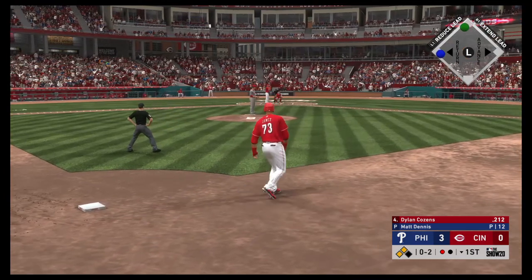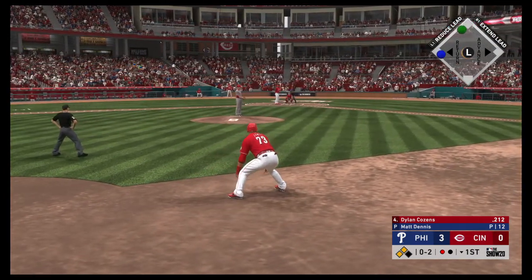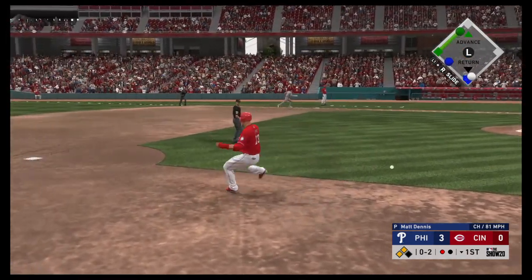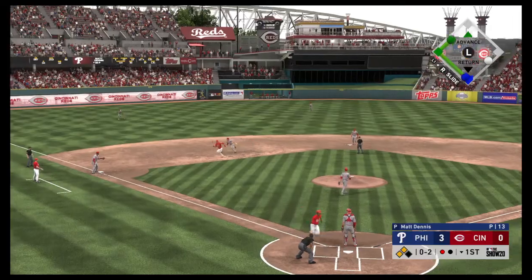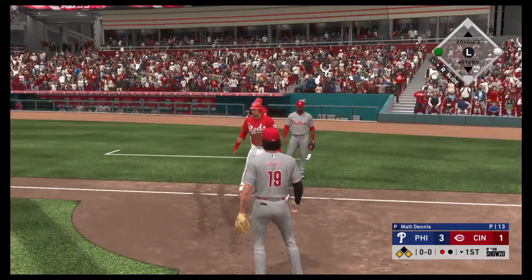Next will be the cleanup hitter, Dylan Cousins. And he's a guy looking to break out in a big way. Hasn't been getting the results he or his club have been hoping for. The throw will go to third, and he is in there.